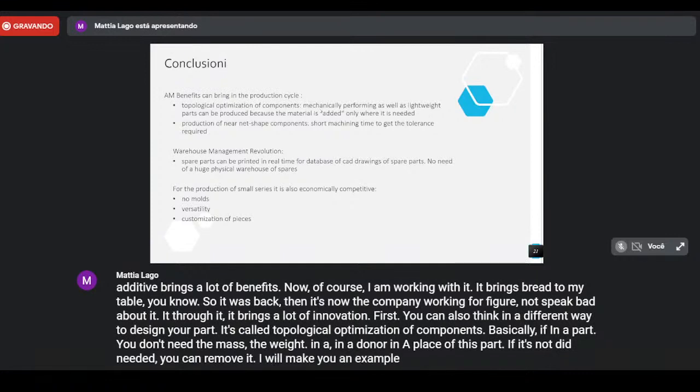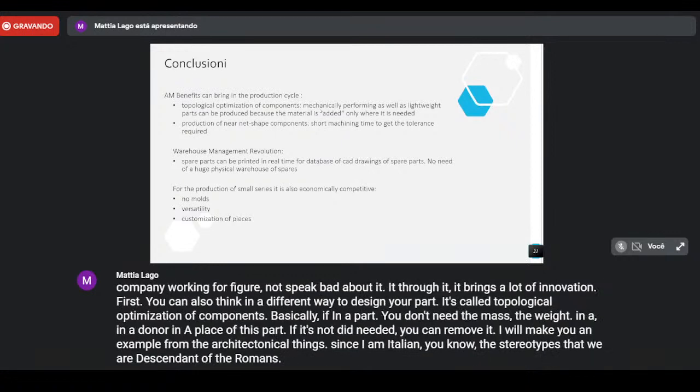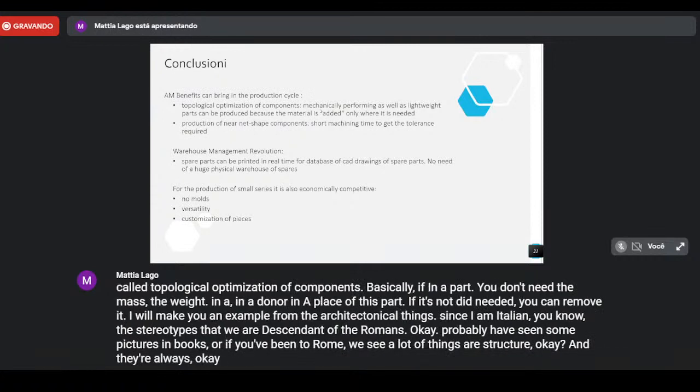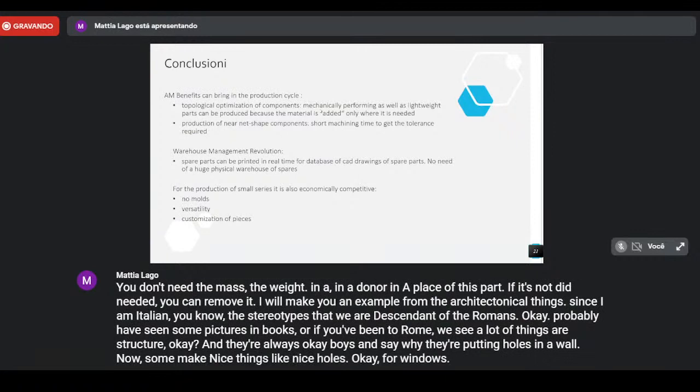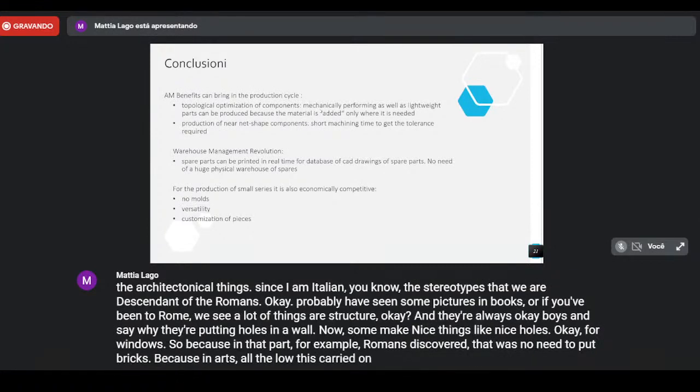I will give you an example from architecture. Since I am Italian, the stereotype is that we are descendants of the Romans, okay? Probably you have seen some pictures in books, or if you've been to Rome, you see a lot of arch structures, and there are holes. Why are they putting holes in a wall? Well, some are nice holes for windows, but in that part, for example, the Romans discovered that there was no need to put bricks, because in an arch, all the load is carried on the outer part, due to the geometry of the part.